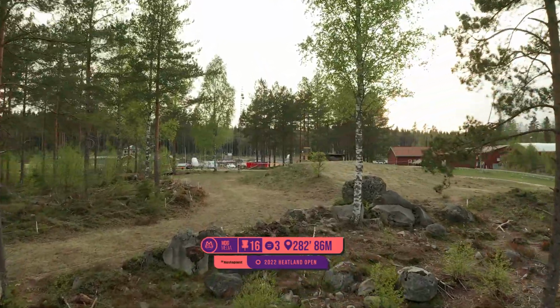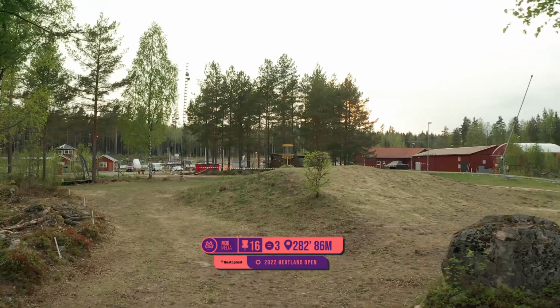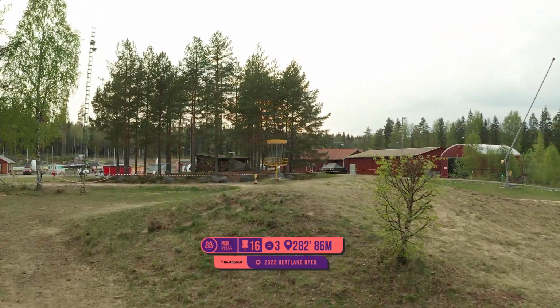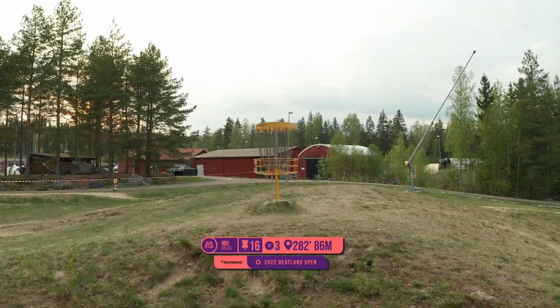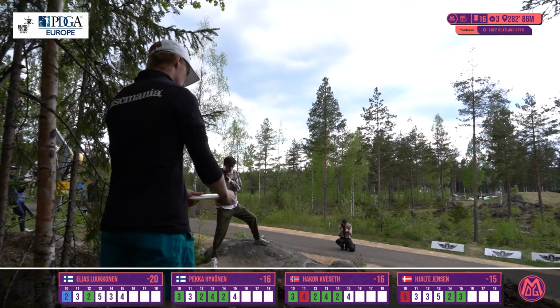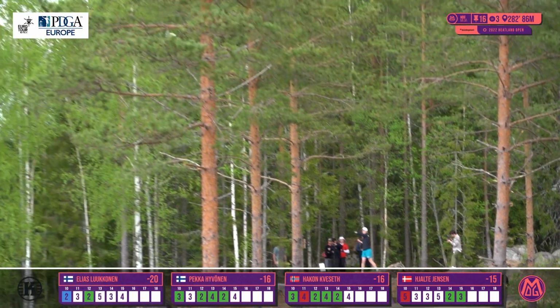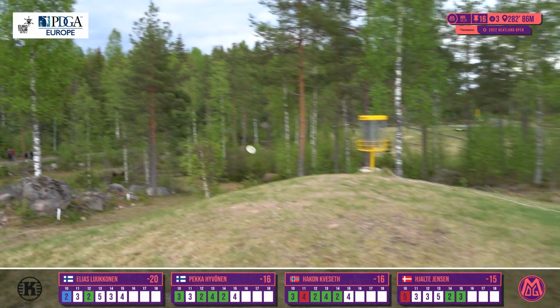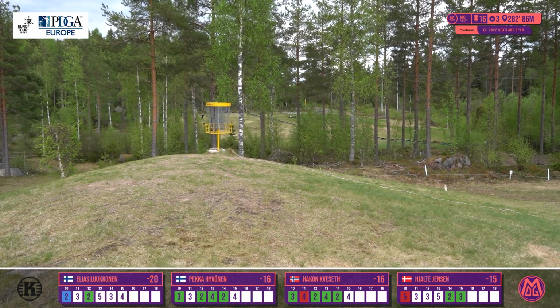Hole 16. Par 3, 86 meters. This one has a big OB area in front of the tee, as well as left of the basket. I'm going to push either a sidearm hyzer with the righties or a huge backhand hyzer, as Hjalte is going to show you here. This is a tough landing when you do the backhand hyzer, as we see they roll away.